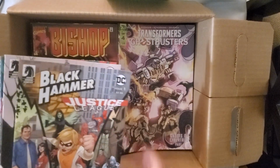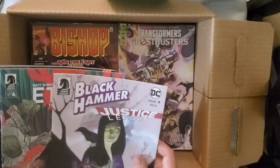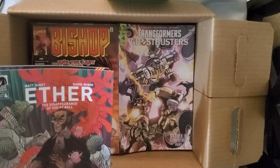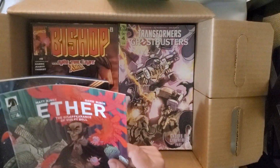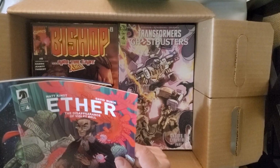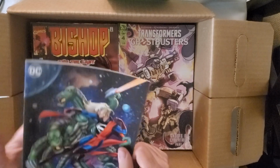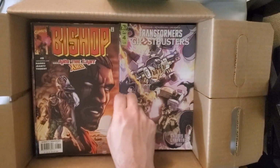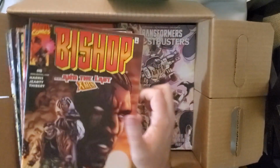Random issues of Black Hammer Justice League crossover. I think this was another 2019 thing. Oh, that's, in fact, the 2 of these are Black Hammer Justice League. An issue of Matt Kent's Ether from Dark Horse. And Supergirl issue 30. I think this is the most recent Supergirl run. So again, some really very modern books in here. Let's see what we've got here.